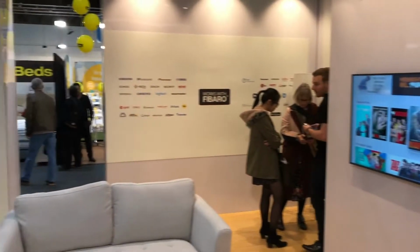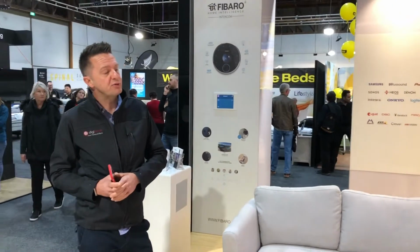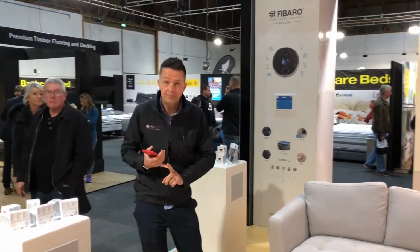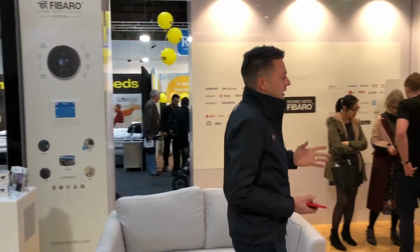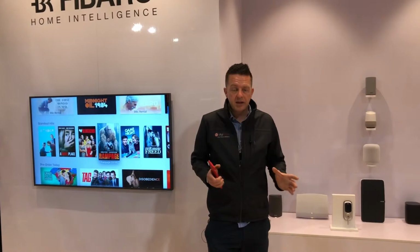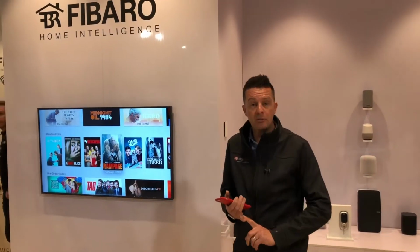So as you can see, the goal for us is to integrate with absolutely anything you've got in your home, whether it be TVs you've already got, whether it be lighting you've already got, and control it, knit it all together, and make your life and your home comfortable, safe, secure, and convenient to use.